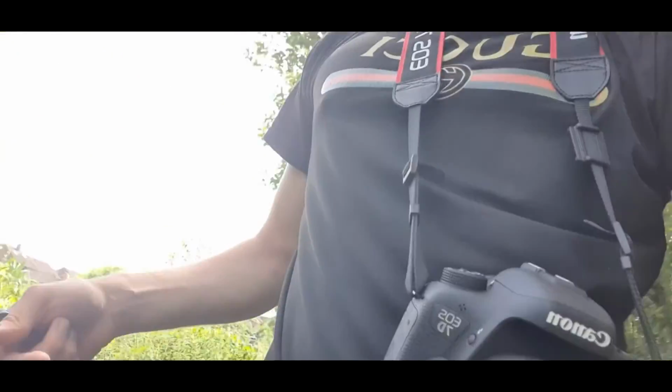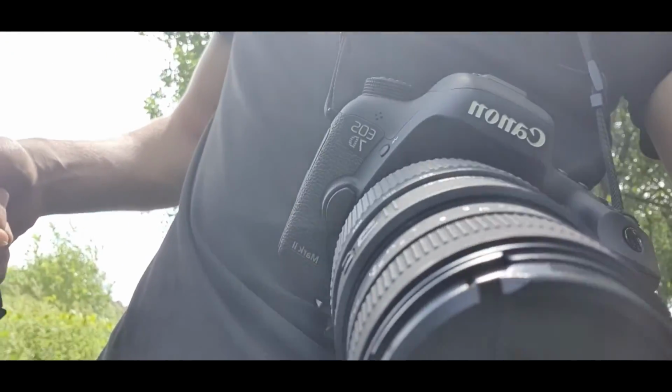The kit I've got today is a Canon 7D Mark II with a Sigma 70 to 300mm lens. So I'm hoping to get some nice shots today. So yeah, join me for this adventure.